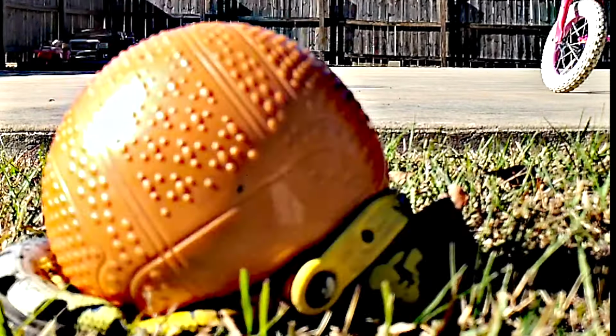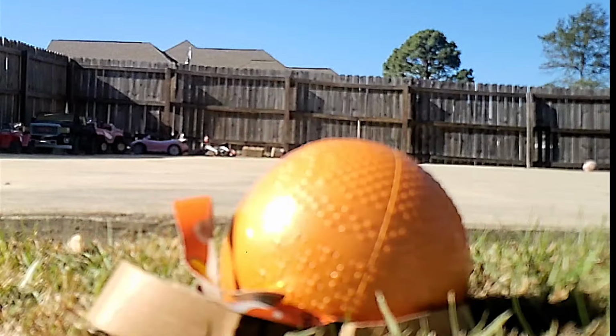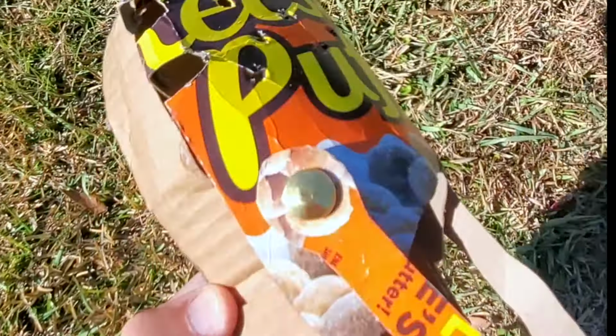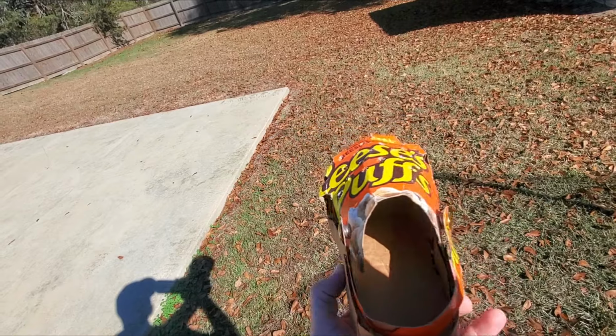So we decided to take a 6-pound medicine ball and drop it on both. The regular Crocs fared very well, but our cardboard version took some damage. However, we were easily able to repair them in just a few minutes. So here's the same shoe after a couple minutes of repair. We got some cardboard reinforcement, some glue, and we're good as new.